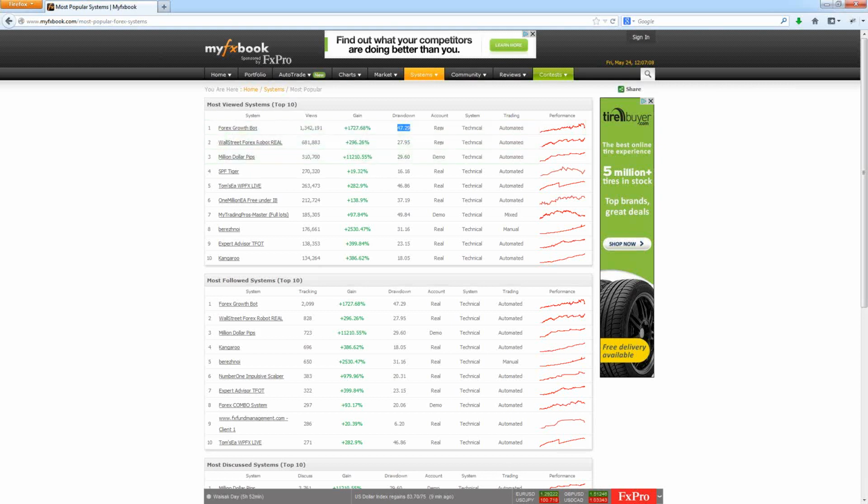And that's a really important part because demo trading, of course, can see extreme differences, especially with robot trading, where systems can be programmed to manipulate demos. And it's with certain brokerages. Not all brokerages work that way, but it's always best if it's a live, real account. It tells you whether it's a technical system, fundamental system, or if it's automated, manual, or mixed trading. And they got a little curve here of the performance.